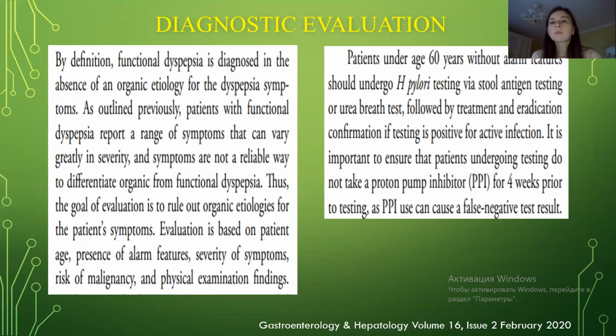Patients under age 60 years without alarm features should undergo Helicobacter pylori testing via stool antigen testing or urea breath test, followed by treatment and eradication confirmation if testing is positive for active infection. It is important to ensure that patients undergoing testing do not take a proton pump inhibitor for 4 weeks prior to testing, and PPI, proton pump inhibitor, use can cause a false negative test result.